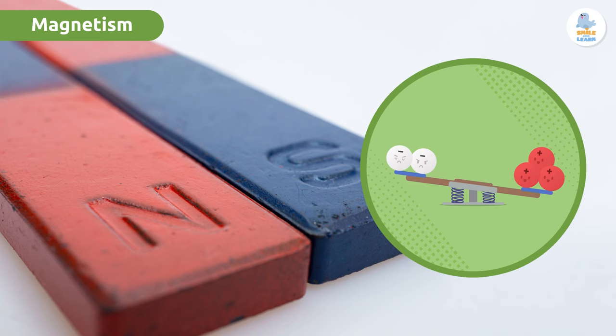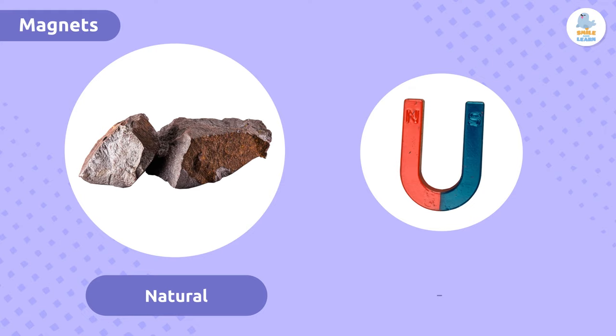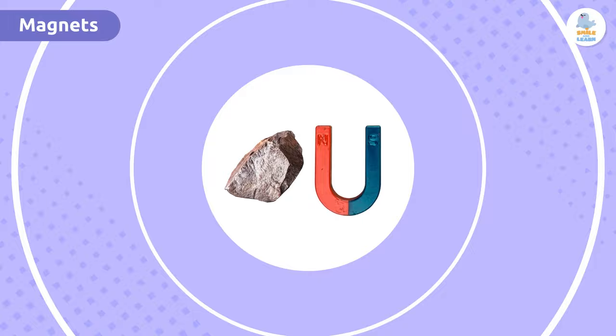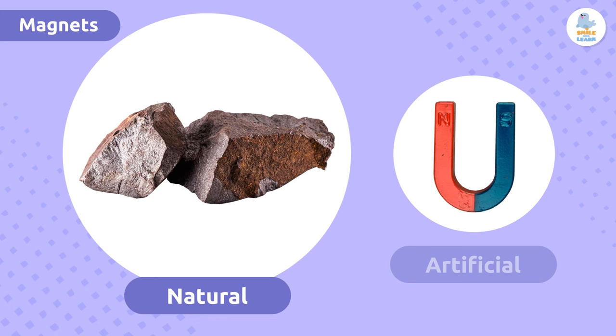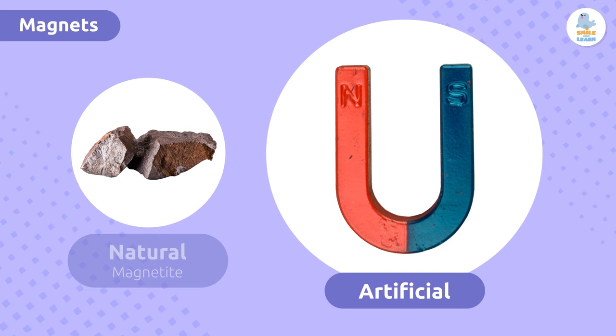Magnets can be both natural and artificial. One of their main properties is the ability to attract objects made of iron and other metallic materials. This is called magnetism. Natural magnets are found in nature. An example is magnetite. Artificial magnets are made by humans from different metals, like iron or steel.